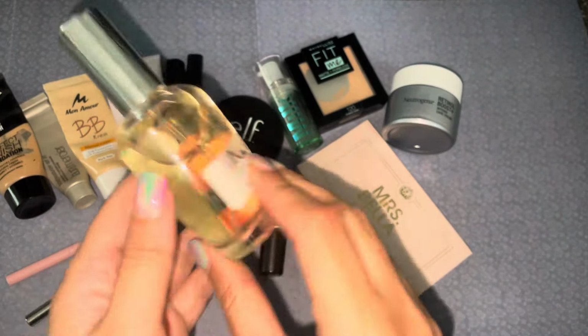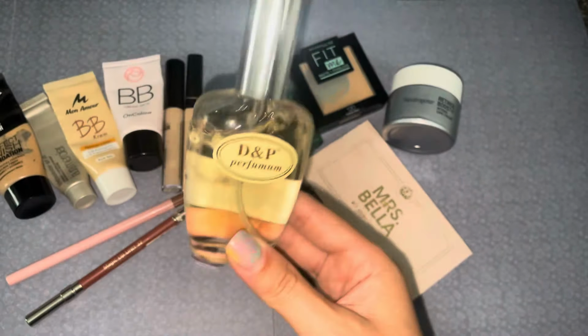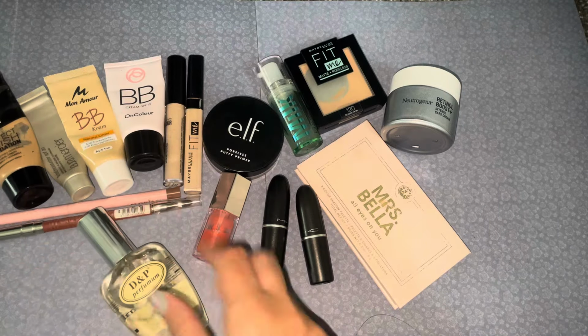This smells absolutely amazing. Now this is only a 50ml, the other one was 100ml, so I'm going to work on using this one up. I absolutely love the smell of it.